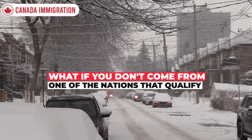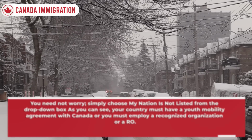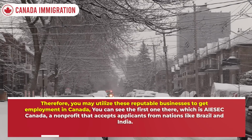What if you don't come from one of the nations that qualify? You need not worry, simply choose My Nation Is Not Listed from the drop-down box. As you can see, your country must have a youth mobility agreement with Canada, or you must employ a recognized organization, or RO. These recognized organizations are the same ones that we previously discussed for the young professional stream. Therefore, you may utilize these reputable businesses to get employment in Canada.